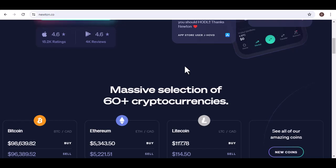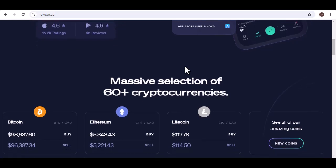Tier 2, Enhanced Verification. This is where things start getting interesting. By providing some additional ID documents, you bump your daily limit to a much more substantial $3,000. This lets you explore a wider range of cryptocurrencies and potentially make some more significant investments.